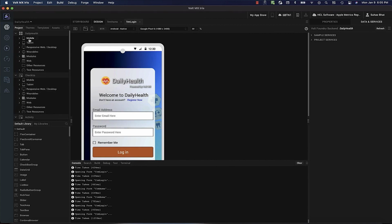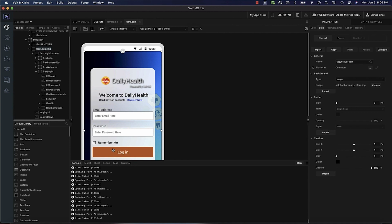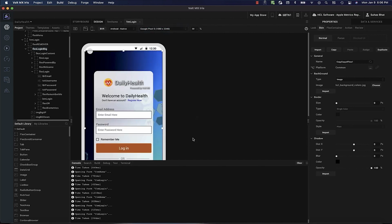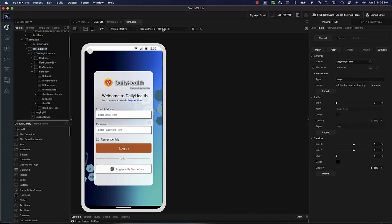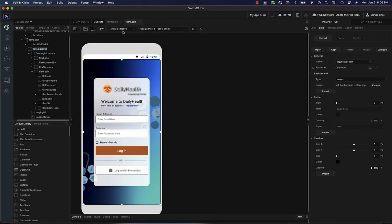It has form layout for different form factors, mobile, tablet, responsive, variables, because each of them can have different screens and effectively different content. You can set your look and feel with the skin section of it, and you can set your background images. You see the WYSIWYG. I can see exactly how it is going to look on the Google Pixel 6 versus a Pixel 5. I'm looking at it from the Android native perspective. You see the exact screen resolution, and what you see here is exactly how it is going to render.